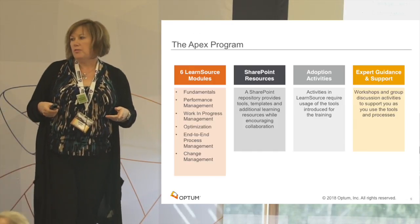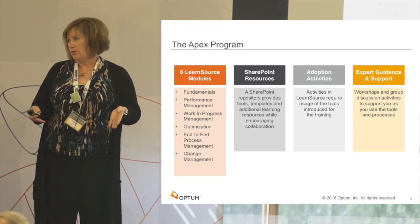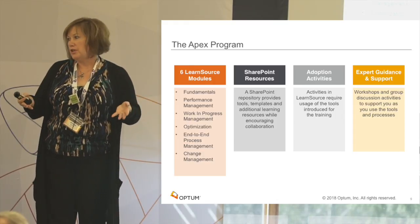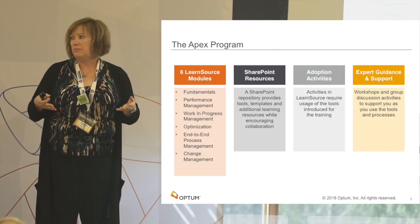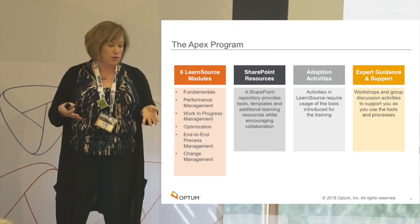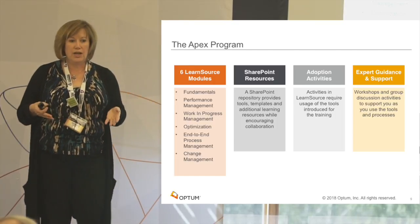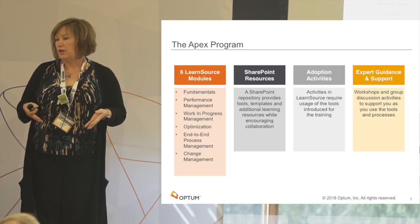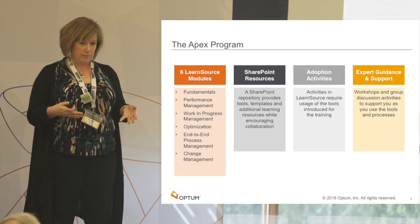So the APEX program at its core was 6 web-based training modules. Okay? And those modules needed to be web-based training, obviously for our virtual environment where things needed to be available anytime, anywhere, on demand. And then we added to that SharePoint resources in the form of a repository where we had tools, templates, and then we actually enabled collaboration there as well. There were some forums where people could work with each other virtually.